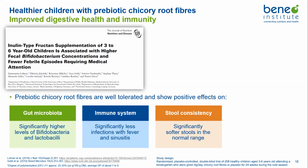In terms of the gut microbes, they had significantly higher levels of the good gut microbes called bifidobacteria and lactobacillus. In terms of the immune system or inner defense, these children who took chicory root fibers had significantly fewer infections with fever and sinusitis. So anything ending with itis means infection. Sinusitis means sinus infection. And a plus point is these children who took chicory root fibers had better stool consistency, so better digestive health. So when they went to the toilet, it was all good.